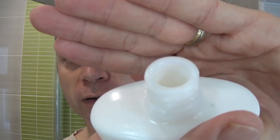Can't remember the last time I used a Nivea balm. Obviously there's no restrictor on the top there, so again, like I do in my aftershaves, apply the fingertip over the end so it reduces the size of the hole so you don't lose too much. You only need a little of this.